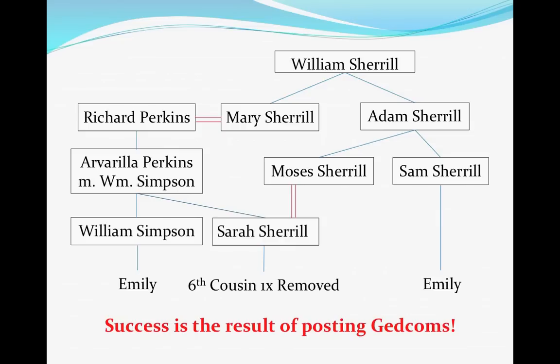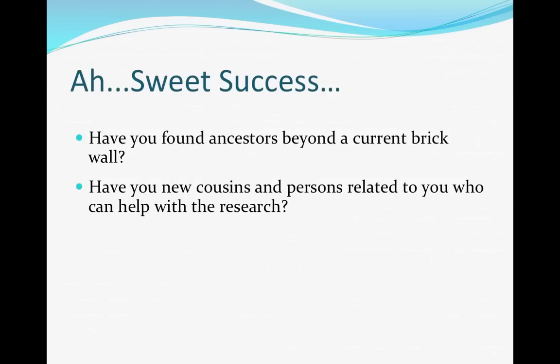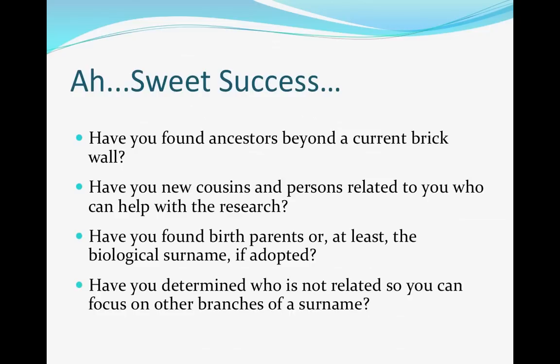Sweet success. Have you found your ancestors beyond your current brick walls? Now, there's always going to be brick walls, correct? Have you found new cousins and persons with whom you relate that can help you in your research? Have you found your birth parents, or at least the biological surname, if you've been adopted or there's a name change? Have you determined who is not related to you, so you focus on branches of a particular surname? No? Then you need a DNA test.